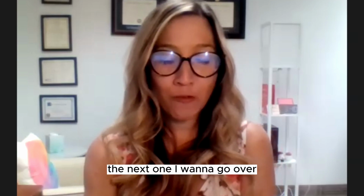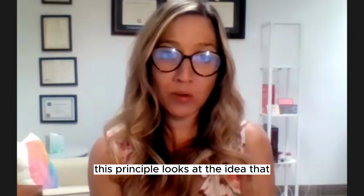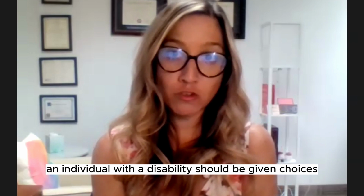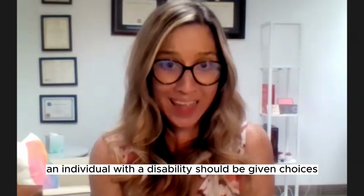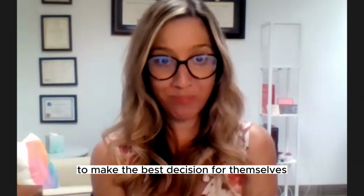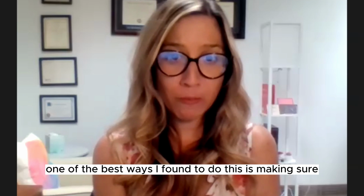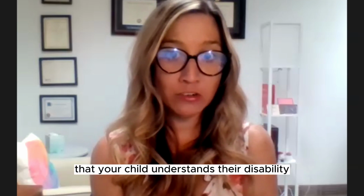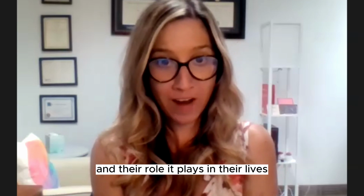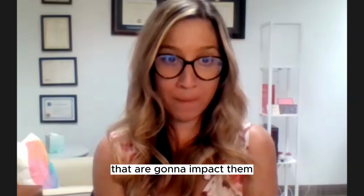The next one I want to go over is called informed choice. This principle looks at the idea that an individual with a disability should be given choices and have enough information to make the best decision for themselves. One of the best ways I've found to do this is making sure from an early age that your child understands their disability and the role it plays in their lives, rather than seeing it as an other, so that they can make decisions that are going to impact them.